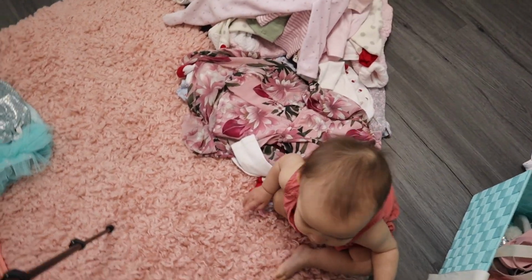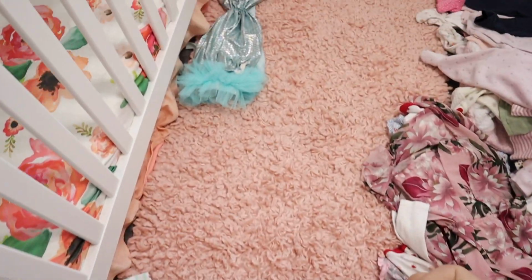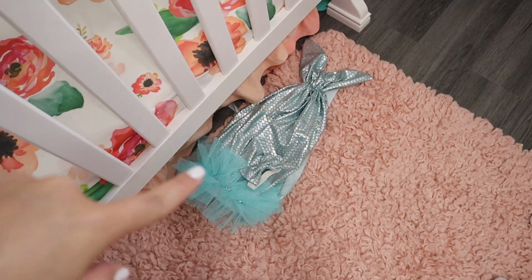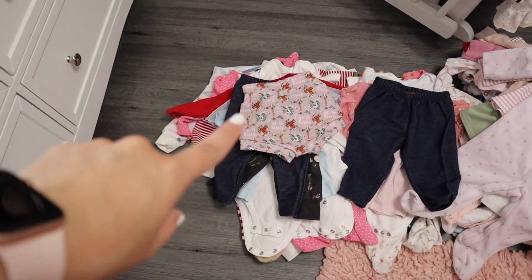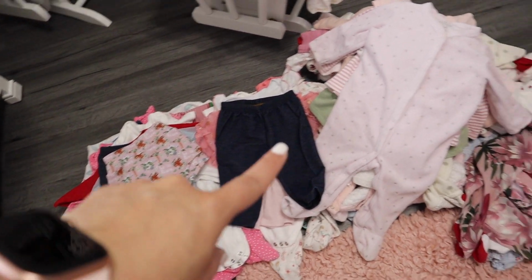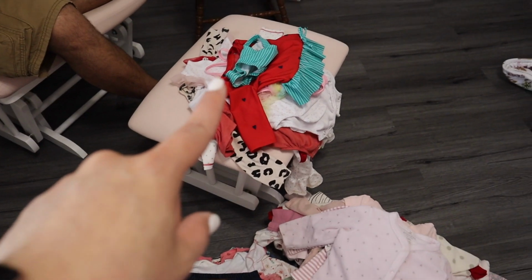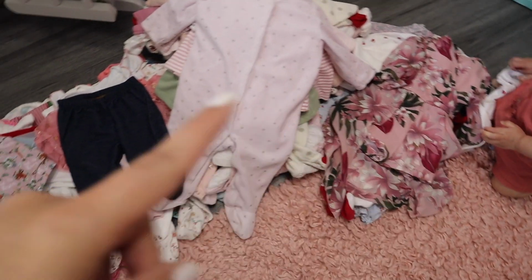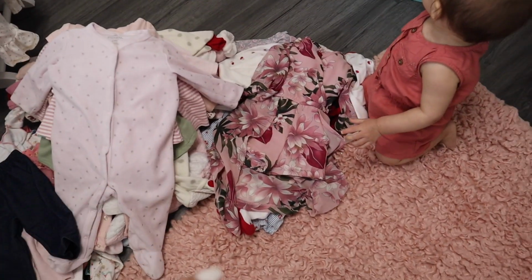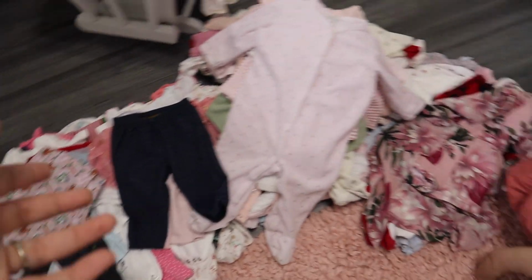I've separated out all of the clothes that don't fit her anymore. I don't know how this one got missed, but that's a newborn little costume thing. Those are 6 month, 3 to 6 month, 6 to 9 month, and 9 month. And then those are things that I just cannot get rid of. I still have to go through them again and make sure that there's nothing in here that I want to keep, but I guess I'm just going to get rid of all of this.